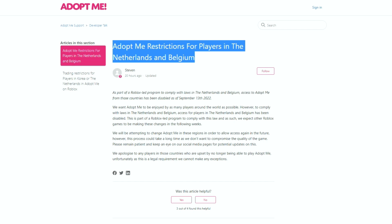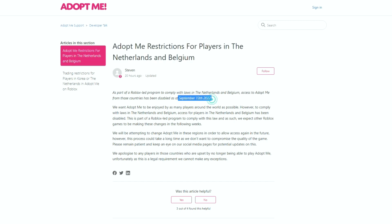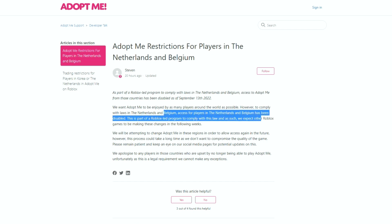Now, Adopt Me yesterday made an announcement that they're going to have to restrict players from Netherlands and Belgium. Basically, there's a new law in those locations where games are not allowed to have loot boxes or anything like gambling, where they can basically pay in-game currency to try to get an item. The rules in those locations are that they can't do that, so access to those locations has been disabled.